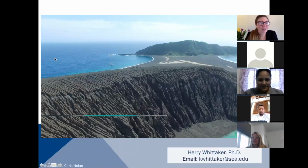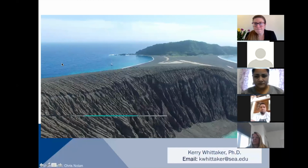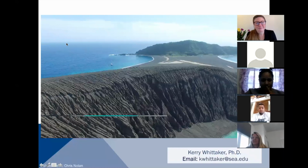The depth of the crater lake, asks Michelle. The data from the side scan sonar is still being analyzed, but I recall it being not deeper than 15 meters, so it's pretty shallow. Is there a chance of another eruption and the island growing bigger? I think there's always a chance of another eruption in this region, so yes, that's a possibility. Other questions? We don't have any seismometers on the island right now.